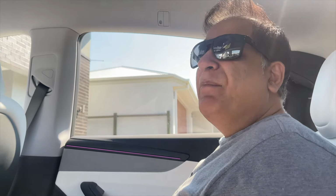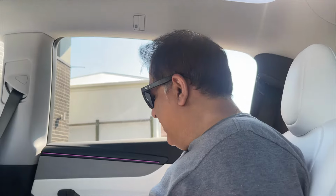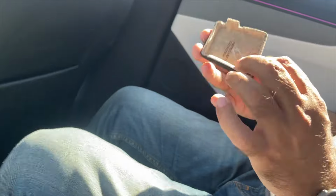If you're stuck like me and you have a child lock on and you want to get out of the Tesla, there is an emergency button right in this side pocket that Tesla has given you. All you have to do is lift up this small piece on the side in the pocket, and once you lift it up, you'll see there is a string with a loop. You just put your finger in the loop and pull it, and as you pull it, the door will open.